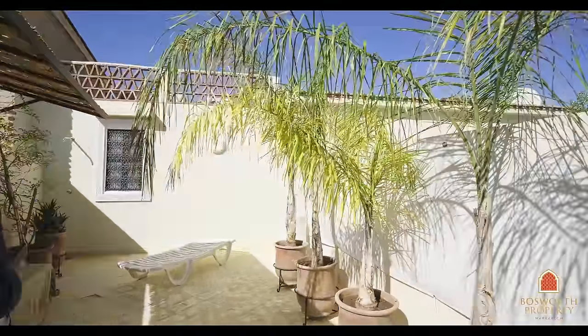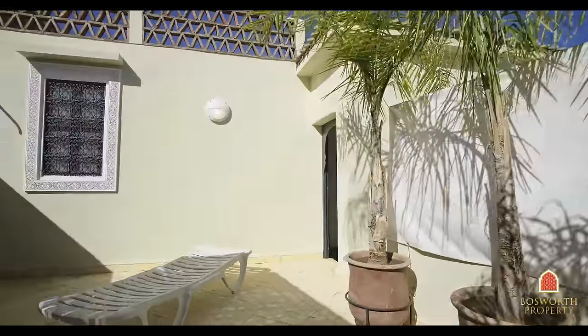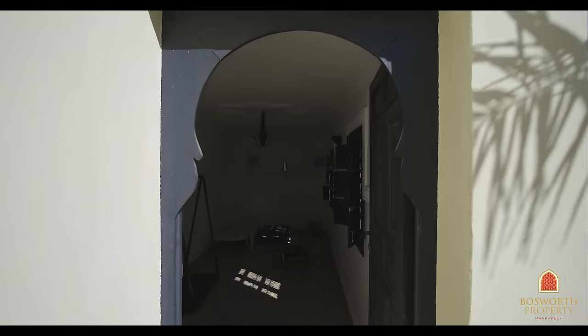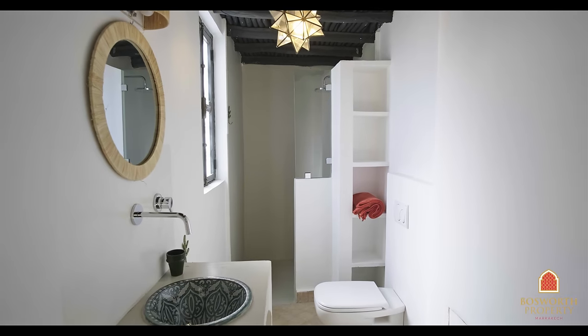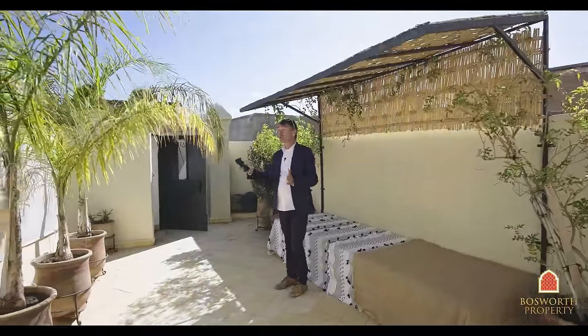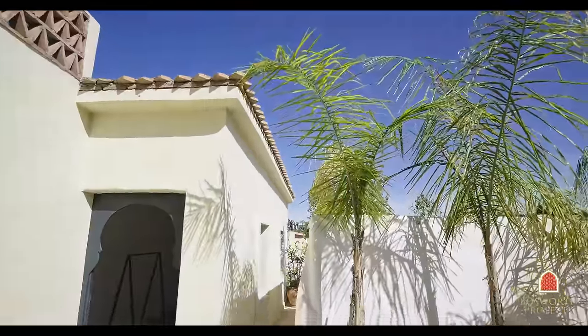Welcome to the Marrakech sunshine. Wonderful. Very nice little terrace here. Lots of space for sunning. There's a sink for your cleanliness over there in that corner. And here is the third room, which isn't furnished yet. With its ensuite. Now, of course, it would be super easy just to put a little staircase up to this rooftop here and have yourself a wonderful panoramic platform up there.